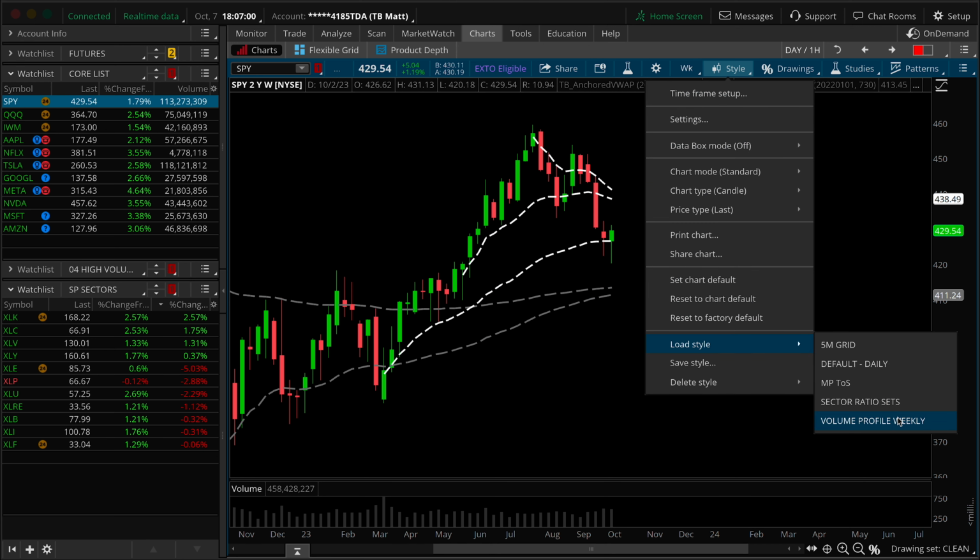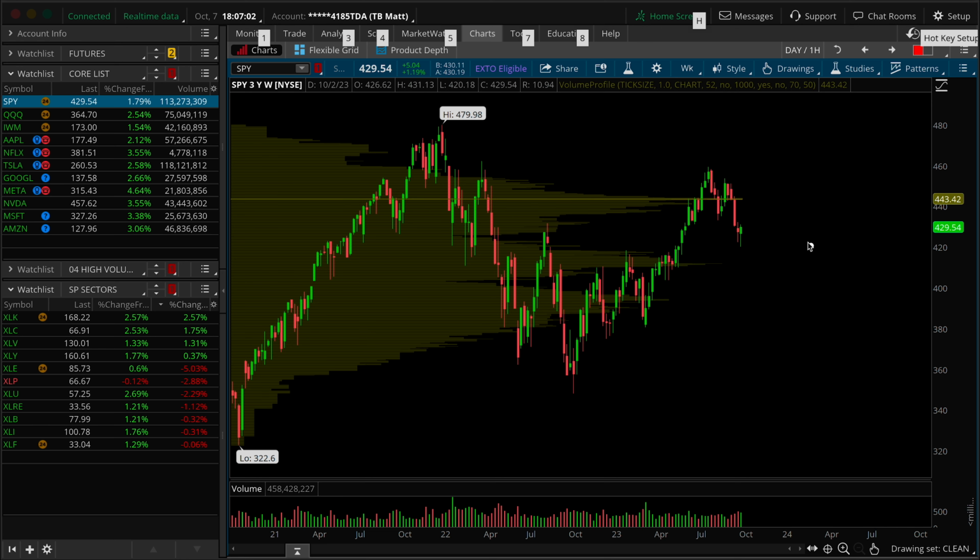Let's take a look at the volume profile, see what's going on from this point of view, and lo and behold, it just gets better and better, doesn't it? We have the highest volume node in the overall volume profile here as confluence with the back test of the double inside bar range lows, once again, 443 is your number there.